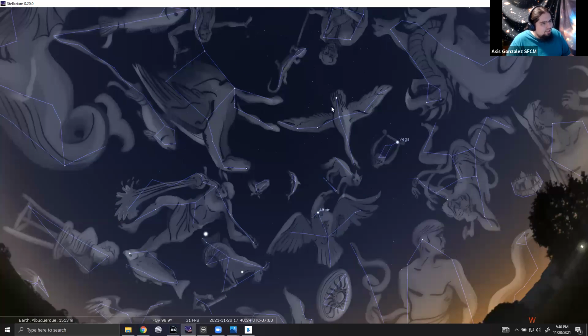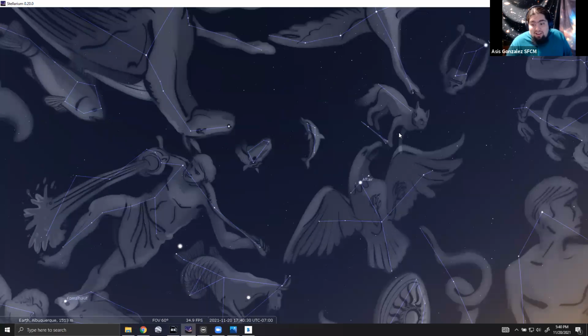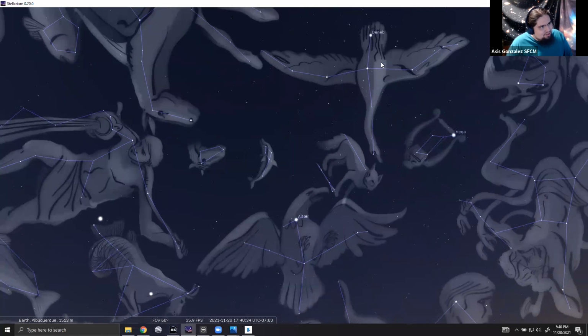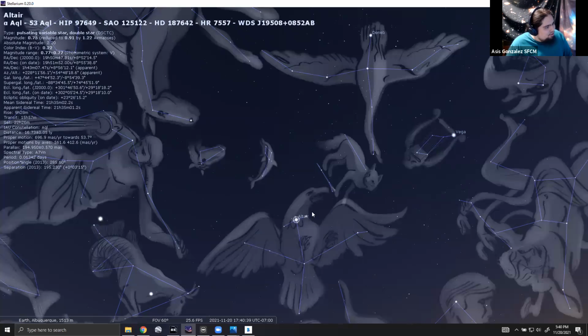There's the Deneb. I just needed to see the Swan. It's kind of hard to see that in my... I feel like I lost a lot of practice from looking at the night sky. But there's those three stars you mentioned: Deneb, Vega, and Altair.